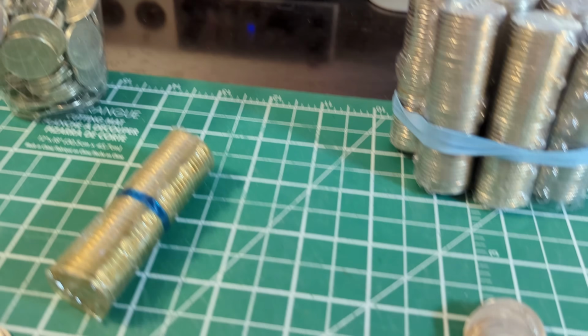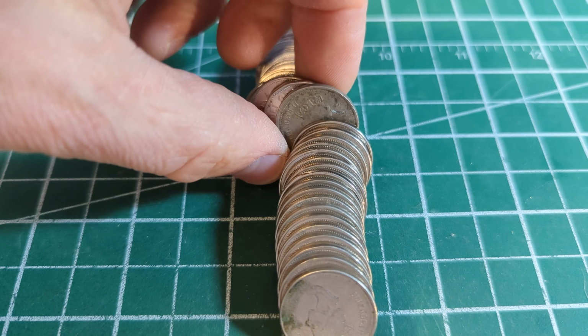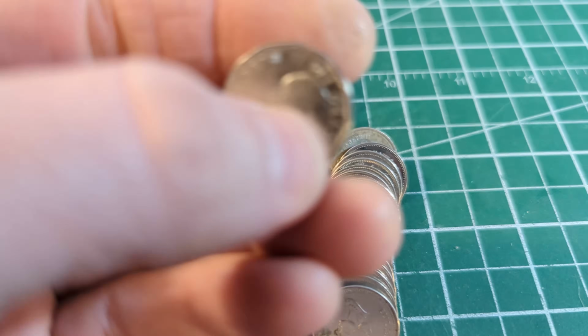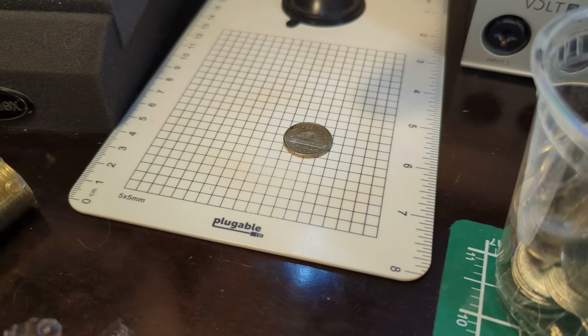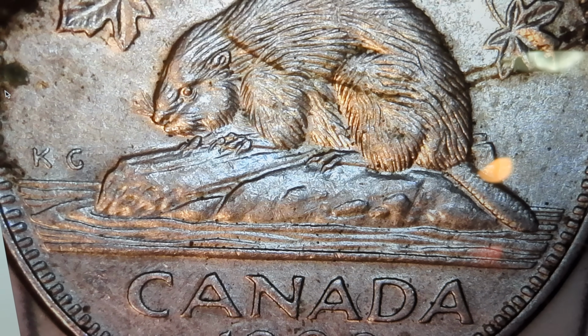That is awesome. Roll 10, and there is another 12-sided edge here. What are we going to have? It's Elizabeth once again. Another 1961. I got another 1990 under the scope, and I think this one might be what we would consider the earliest stage of the bare belly.